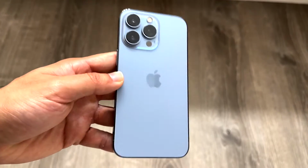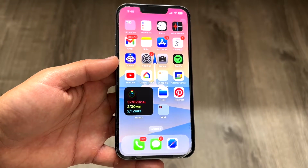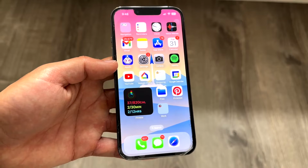Now, the funny thing is, this phone I have not babied at all. Whatever I did with it, I didn't really care. You can even see from my screen protector, it's kind of battered. But I wanted to demonstrate my battery health.